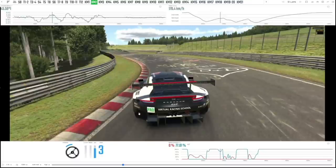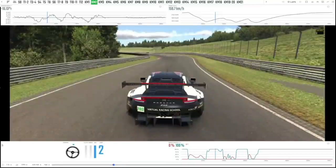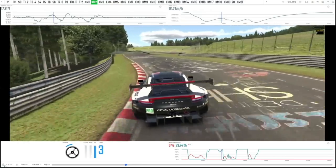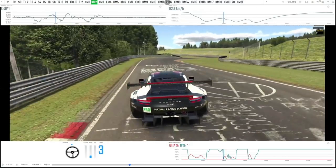Just want to raise the rear, get some more rotation when we lift. You can take this flat out, but you're not going to be able to take it with the right angle and the way I would like to set it up for it. So small lift, that will help us later into the section. And again, around the kerbs, as you can see.